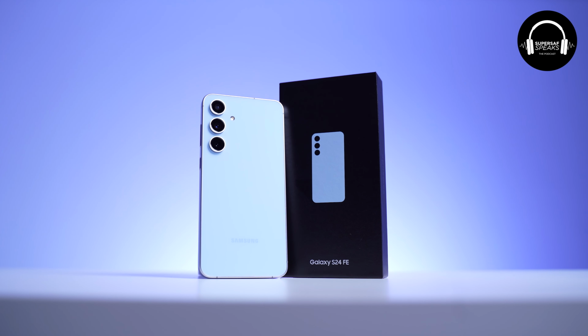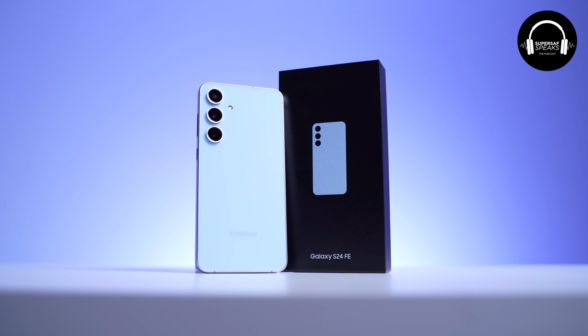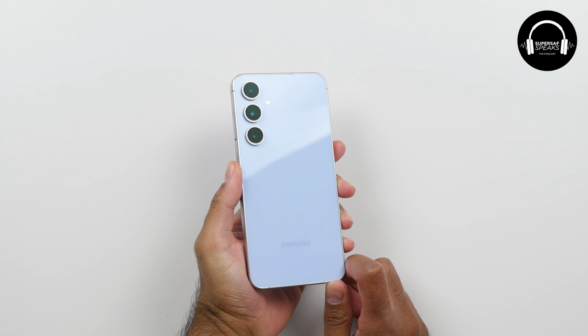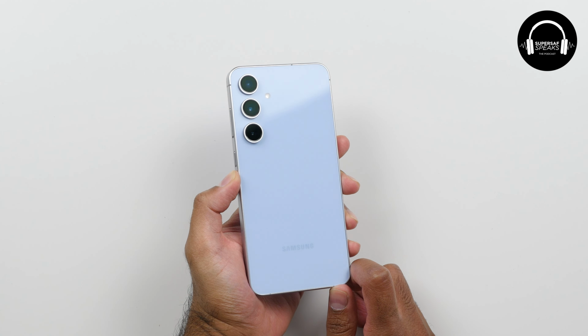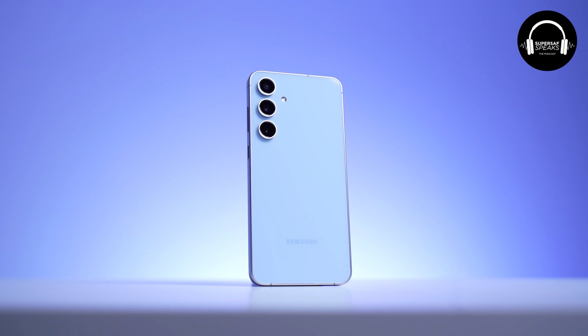The Galaxy S24 FE, we've both had it for about a week now. It was a bit of a surprise, I'm going to say, because I didn't really hear about it or any leaks or rumors, and then suddenly, Samsung got in touch and said, hey, do you want a device before launch? I was like, yeah, sure. And mine was the first unboxing online. But it's an interesting device.